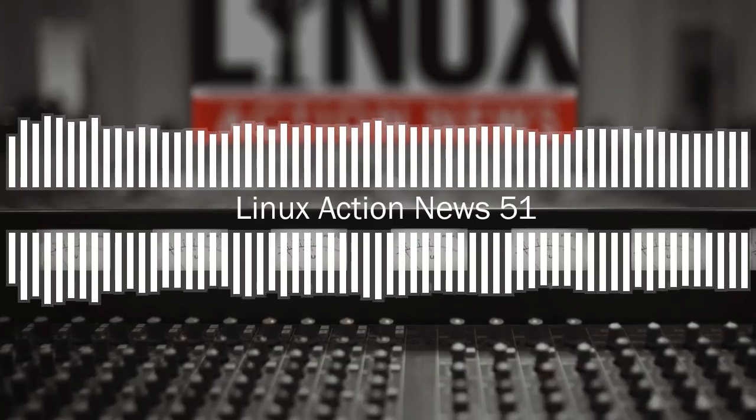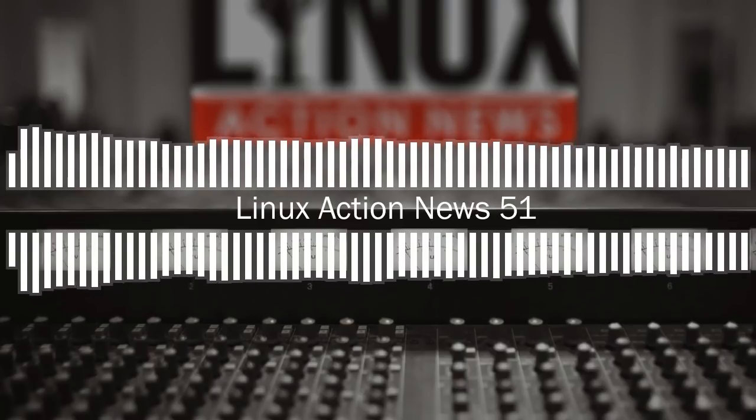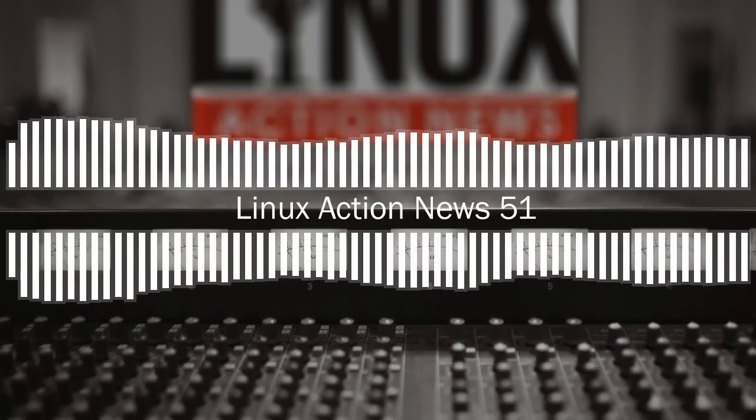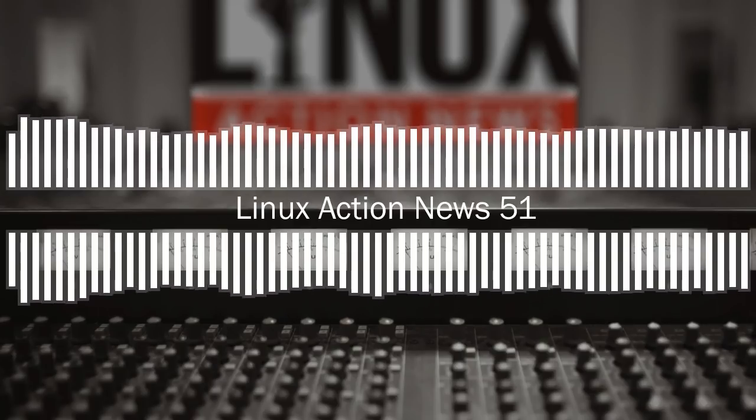That means it's an LTS of Kubuntu. We have an LTS of Xubuntu, as well as Ubuntu Budgie, Ubuntu Studio, Kylin, and Ubuntu Mate. And they're all really, really great releases. If you're an Ubuntu user, you have a tough decision ahead of you.